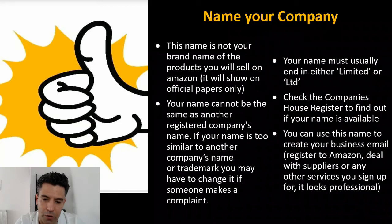The name that you choose for your company cannot be the same as someone else's or too similar. So always look in the Companies House registry to see what names are available. They have to finish with LTD or Limited.